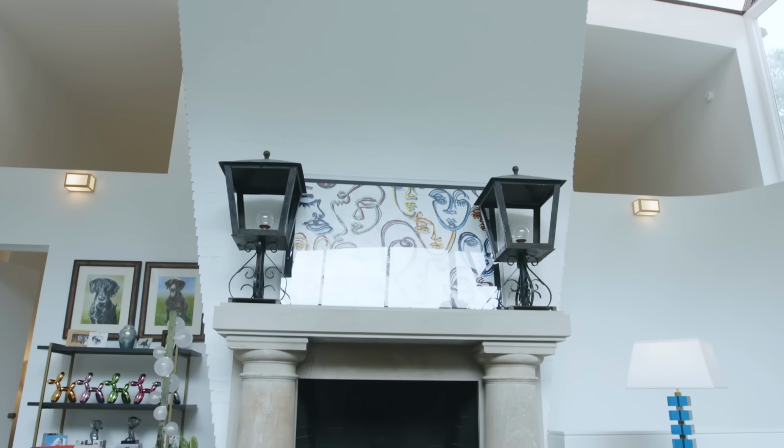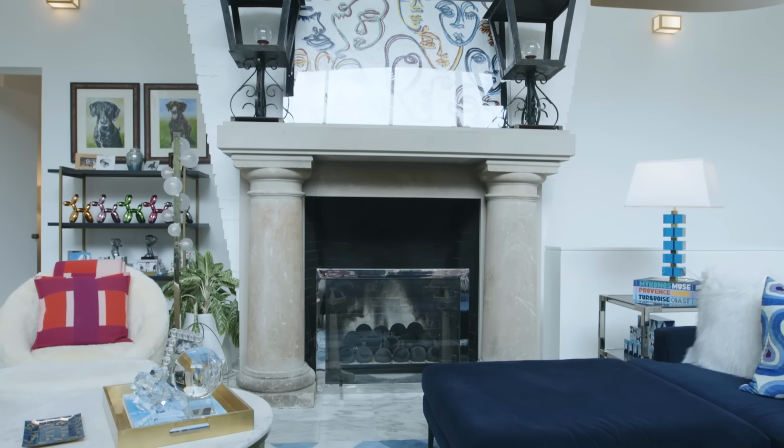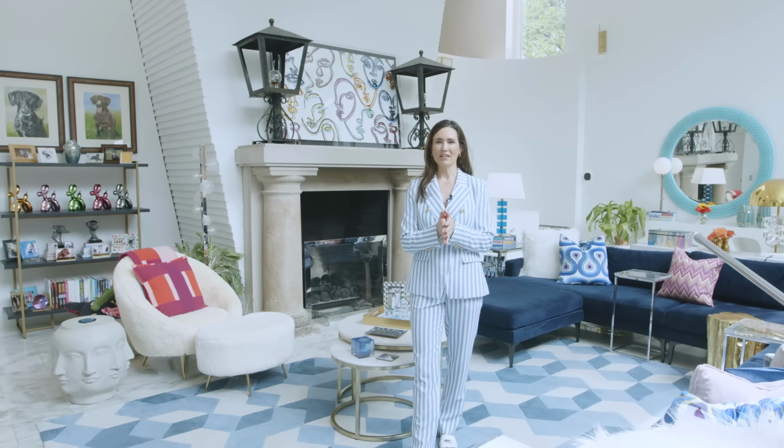This fireplace has very, very tall columns, and it is original to the house, and I did change out the fireplace to fireballs. Let's go downstairs. I'm saving the best for last, and I'm going to show you something really special.